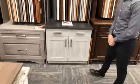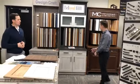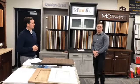Very nice. Yeah, ultimately it's more of a personal preference than anything. It's just aesthetics and the style. They're both going to perform great. It's just what style you're going for with your home on that one.